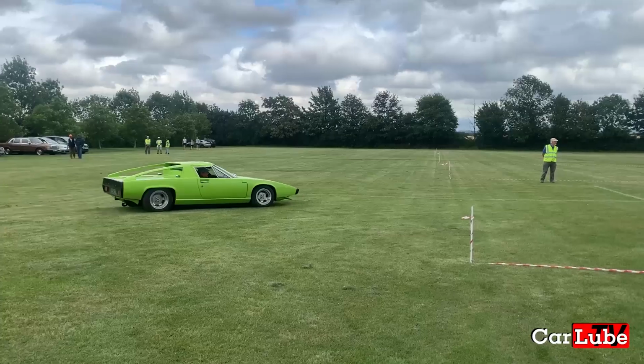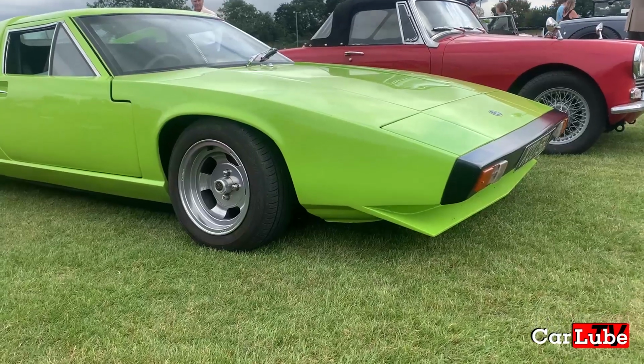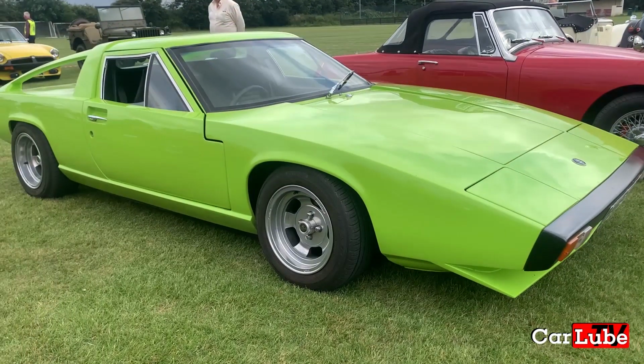Here is that Lotus I mentioned earlier. After researching what it was, my first thought was it must be a Europa due to the shape. I was in part correct.